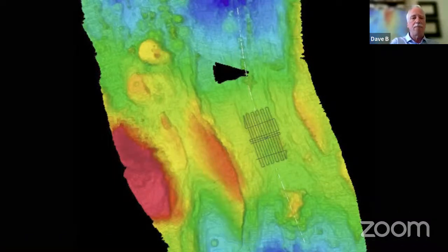And this is just a map view of where we did the pattern. The grid pattern there is sort of right in the middle of the spreading center. And you can see a line going up the middle. That's our CTD tow path for the TOYOs.